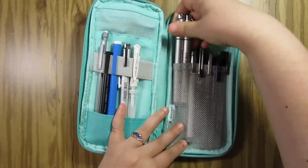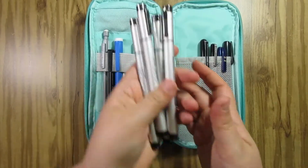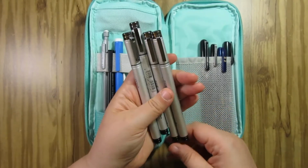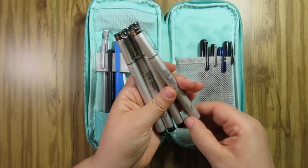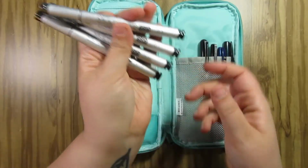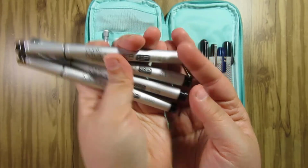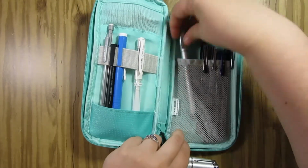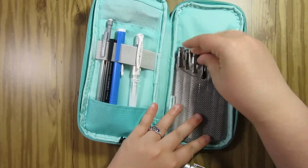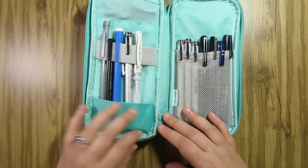And then I have a full set of the Copic SB multi-liners. I have Microns as well, but I tend to like these better. The ink looks darker to me, and I just like using these more, but both are good. I just needed some really fine point multi-liners to get fine detail because the brush pens can be kind of hard to control and they can be a little unpredictable. So if I want to do really fine detail, or if I want to do stippling or hatching, I like using multi-liners for that.